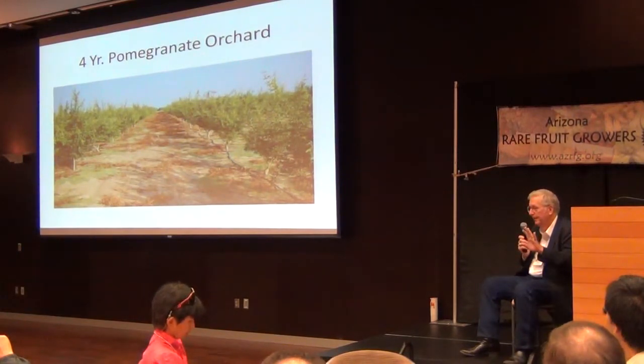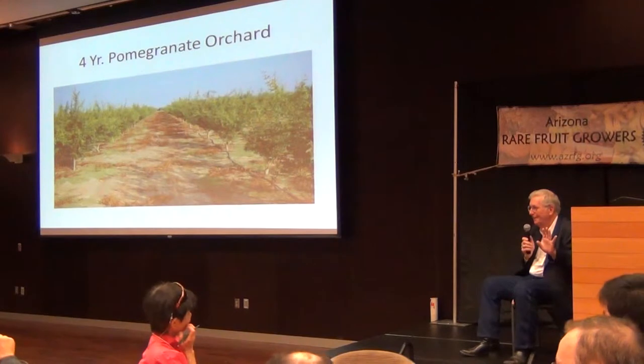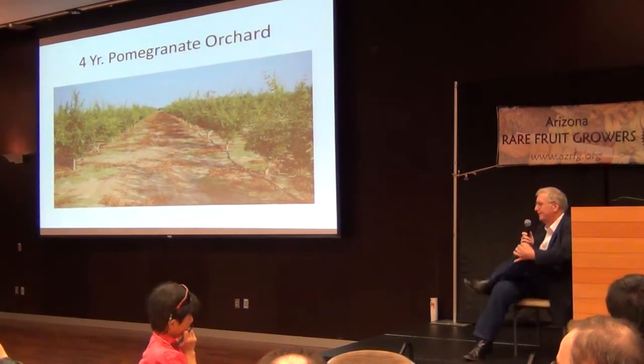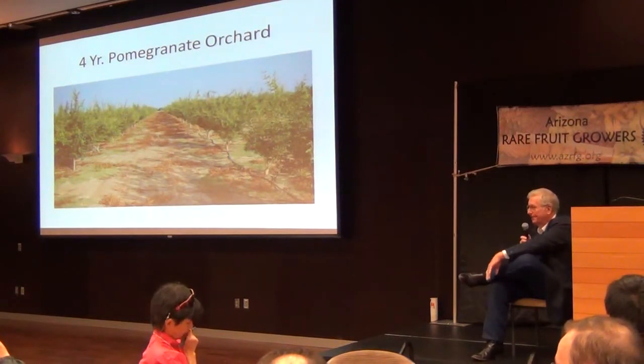I better caution you on one thing. Some trees that don't have any fruit on them are ornamentals and won't have any fruit. So if you see one that doesn't have any fruit, it doesn't mean it's just because it's got suckers. There are some that don't bear fruit that are ornamentals. They produce beautiful flowers, but don't produce any fruit.